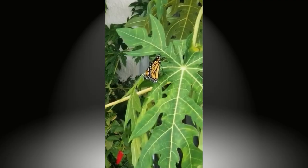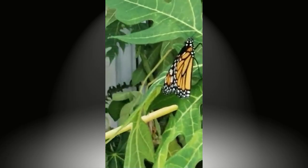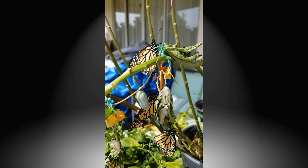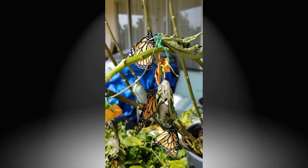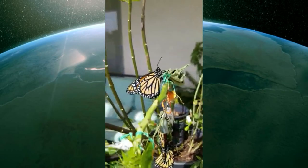Let's all see if we can help increase the monarch butterfly populations. This is a fun and educational thing to do. So if you happen to be at the hardware store or find milkweed growing in your yard, keep an eye out for these beautiful caterpillars.